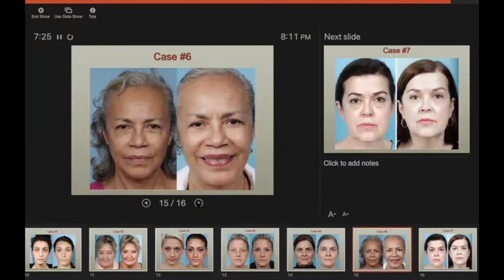Another patient who has a favorable anatomy, positive vector. She's bothered by the wrinkling in her lower eyelid, and not much of any fat prolapse or fat herniation. She also had a skin muscle flap technique and fat grafting of the eyelid cheek junction. Next slide, please.